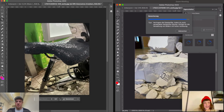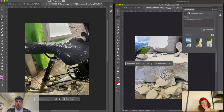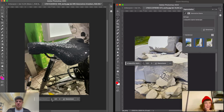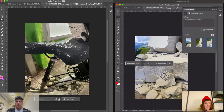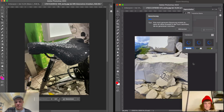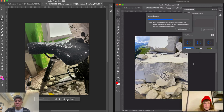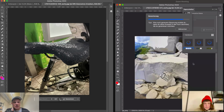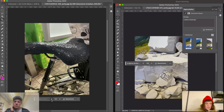So I will transform the whole scene into a more nature-like scenery. Not happy at all. Yeah, same for me. The generative expand of the image didn't really work, but maybe it made the saddle super huge. That's how it is.